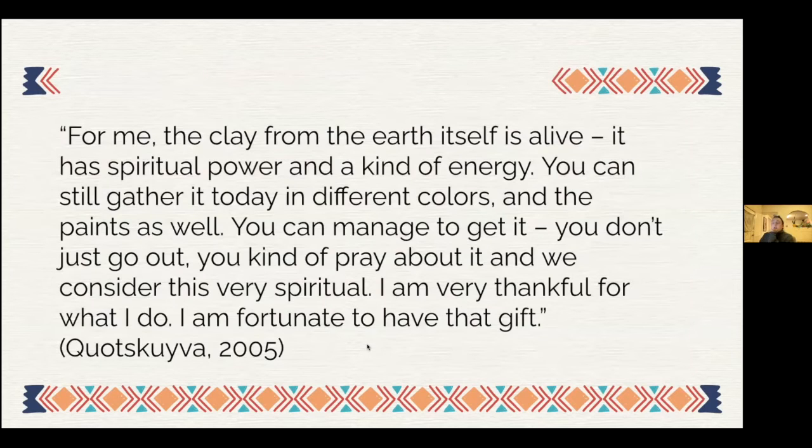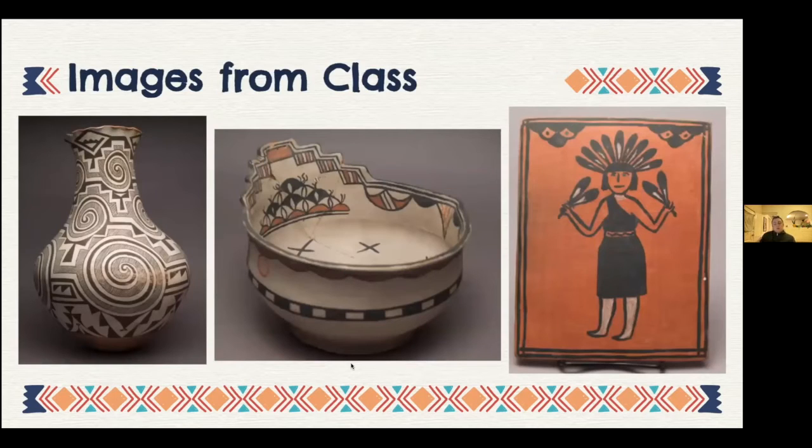And then another important thing that we learned in class is including current and past Native voices when showing their art. So I have some quotes in there and some more images that we saw in class.